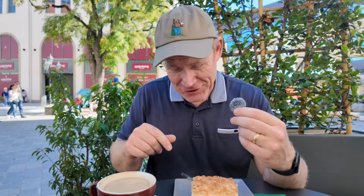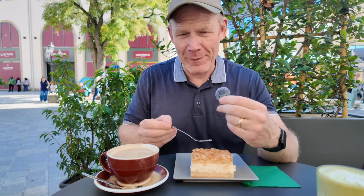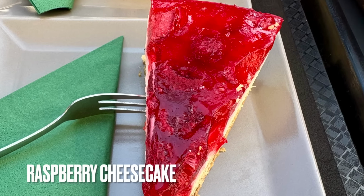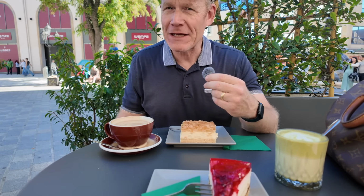I have Bienenstich, which means bee sting, one of our favorites with nice roasted almonds on top. And Betty has strawberry cheesecake. I have a regular coffee crema, and Betty has a matcha latte.